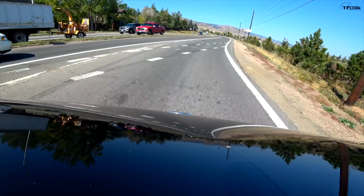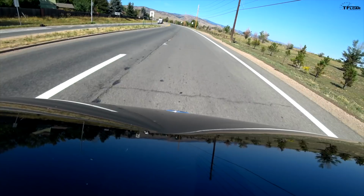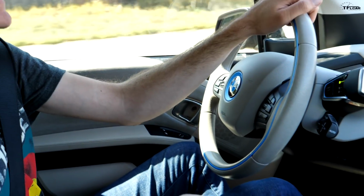a charge port, and then I plug it back in, and I can go another 72 miles on a charge, and that little gasoline engine is just there as a backup in case the battery gets too low and I need to make it home or to a charger or even to a gas station if I'm on a road trip.